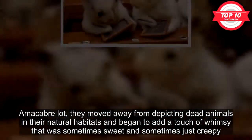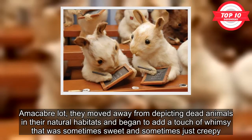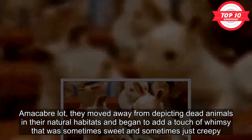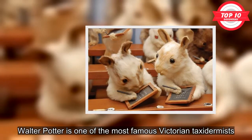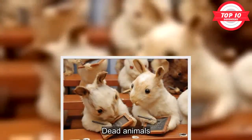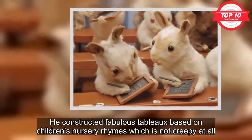A macabre lot, they moved away from depicting dead animals in their natural habitats and began to add a touch of whimsy that was sometimes sweet and sometimes just creepy. Walter Potter is one of the most famous Victorian taxidermists. He created art from animals. Dead animals. He constructed fabulous tableaux based on children's nursery rhymes, which is not creepy at all.